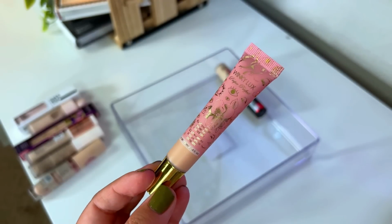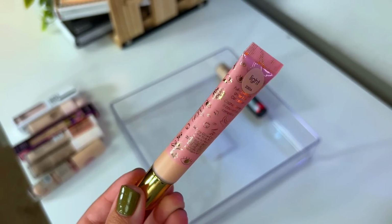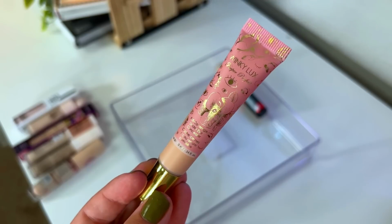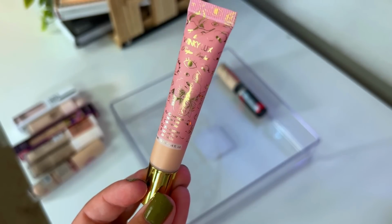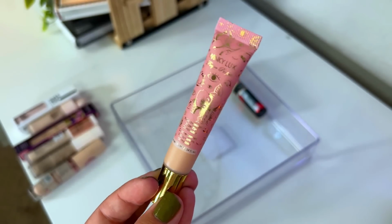This concealer from Winky Lux is so full coverage, like really, really full coverage. This is something that I definitely want to keep playing with. It's a little pricey, almost $20 for this concealer for like a drugstore one, but I remember it being so full coverage. I want to keep playing with this one before I determine what to do with it.